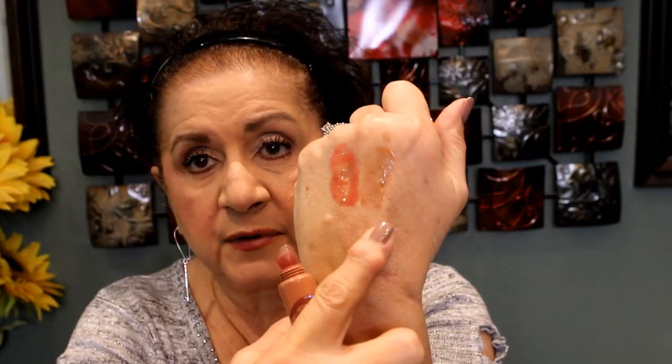The one that Carmel had is a clear one, and it's one that she received in PR from Charlotte Tilbury, which I was so happy for her because she deserves it. She has an amazing channel and she really does deserve PR. So this is the Candy Fig right there.